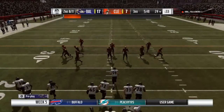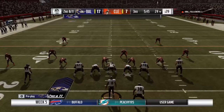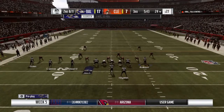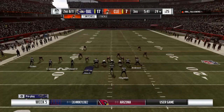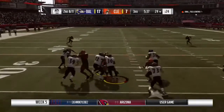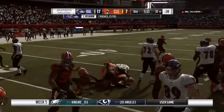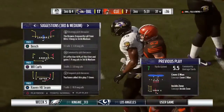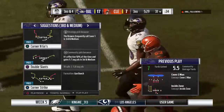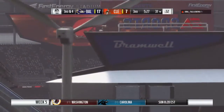That pass play wound up for negative yardage, so here's 2nd and 11. They'll run it now out of the gun. 7 yards on the carry. Make it 3rd and 4 coming up. Running lanes were at a premium in the first half, but he's able to find some room there, and he's hoping that that's a precursor of a big second half.